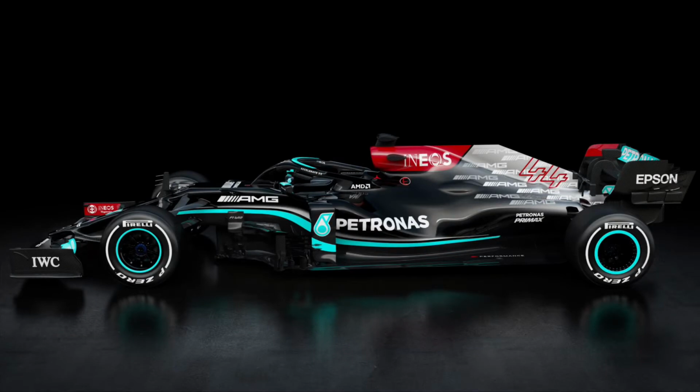Car launch time. The Mercedes W12 is out and let's talk about it. Well, was it going to be black? Was it going to go back to silver? How about a bit of both? Well, majority black and then silver as you go towards the end of the car. I tell you what, man, props to Mercedes. And I'll tell you why.